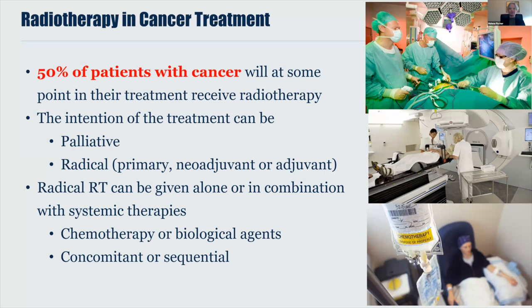Radiotherapy is a very important treatment modality in cancer. Approximately 50% of all patients with cancer will at some point in their treatment receive radiotherapy, that being either as palliation or more likely as a part of a radical curative intent treatment. Radiotherapy is often combined with other modalities such as chemotherapy, targeted therapy, or surgery.